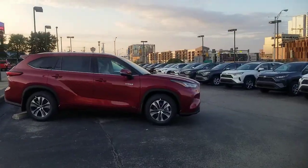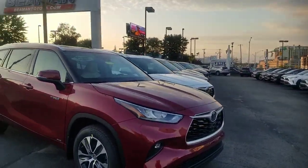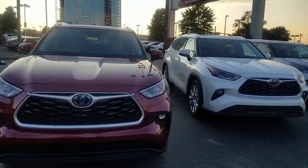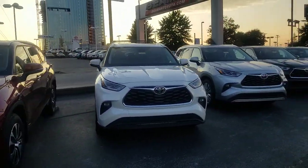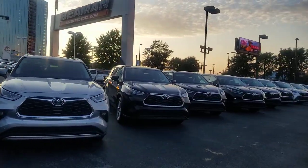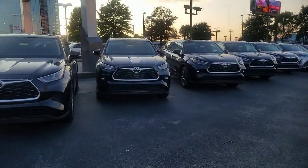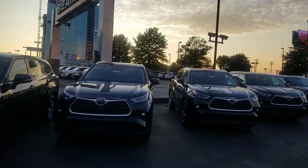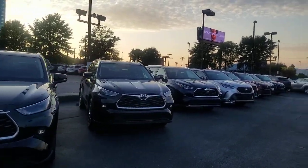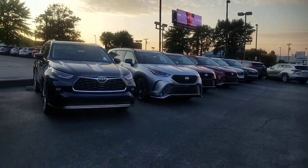All right, this one was redesigned for 2020. All right, so the 2020, 2021s will look the same. They've added the XSE when it comes to the 2021s. And I actually have a couple down here, so I can kind of give you a quick glimpse of that. But I did do a video for the trim level series on all of the Highlanders as well. I have a really good playlist on the Highlanders, so you can find out everything you want to know by checking on that playlist on the Highlanders.